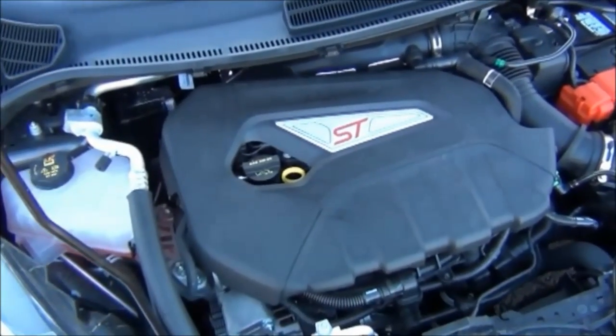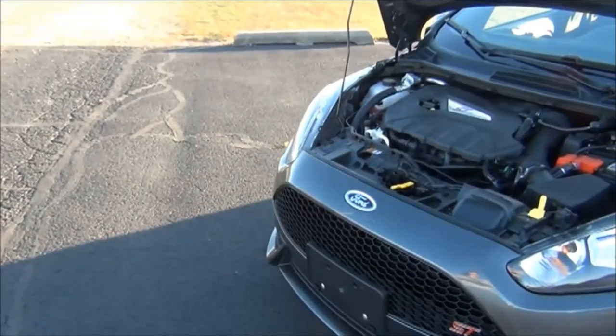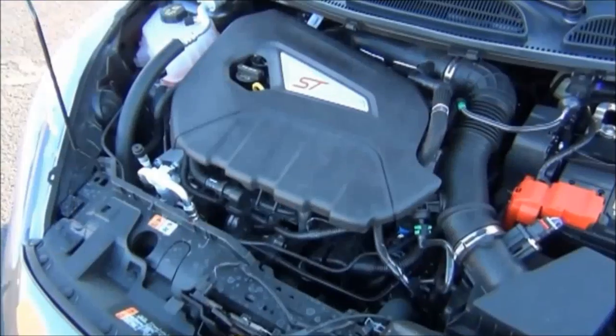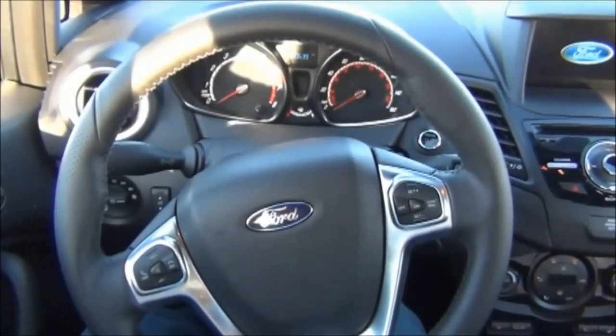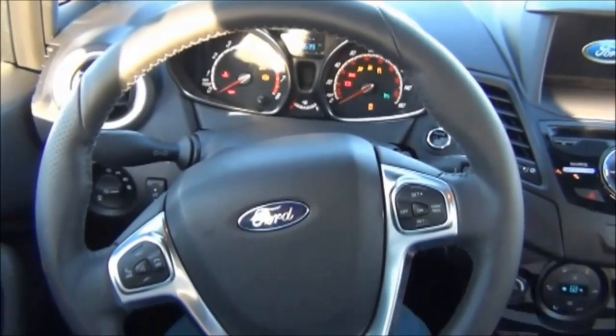Under the hood of the Fiesta ST, we have Ford's 1.6-liter turbocharged inline four-cylinder engine, and it makes 197 horsepower and roughly 202 foot-pounds of torque, but it does increase slightly with the overboost function that lasts for a few seconds. Alright, so enough talking about the car. Let's actually get it out on the road and see how it drives.